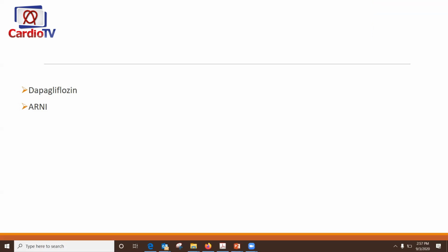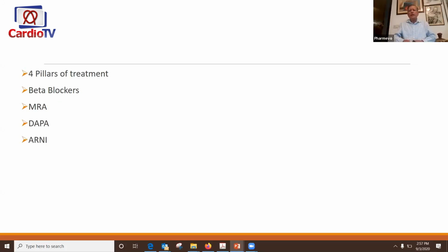Now, my final slide is going to be the 4 pillars of treatment: beta blockers, MRA, ARNI, and DEPA. ARNI comes before DEPA, but over a period of time we'll learn which is more significant and more important. These are the 4 drugs which provide mortality and rehospitalization benefit, and of course quality of life. Diuretics are for symptomatic benefit. They do not provide survival benefit, but these are the 4 drugs which will be the pillar, or are already the pillar, of heart failure treatment.